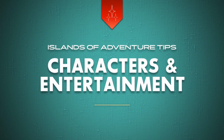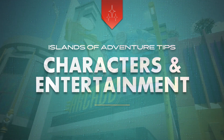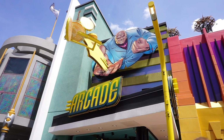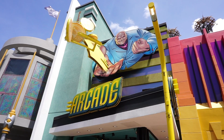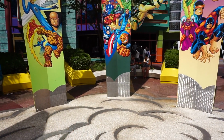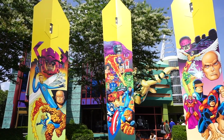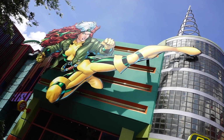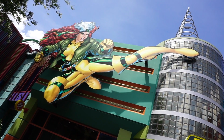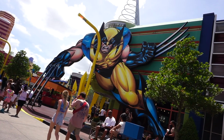And since we're in the Marvel corner of the park, let's move on to tip number 6. Where to find characters and catch some entertainment at Islands of Adventure. This land is where you'll see the biggest lineup of characters. Prior to the pandemic, superheroes and villains would come out on 4-wheelers and spread out to their own corners, where guests could line up and meet each of them individually.